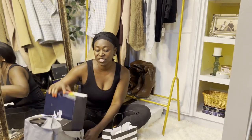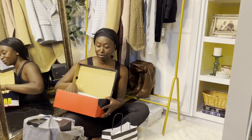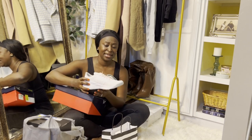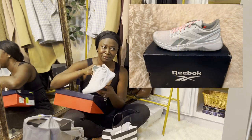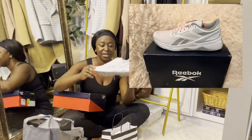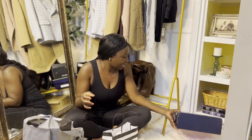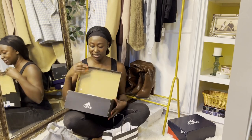So from Kohl's, I just got some tennis shoes. These were on sale. These are some Reeboks. I haven't worn or owned a pair of Reeboks in forever. I used to wear them growing up in middle school or whatever. But these are cute. So that's that.